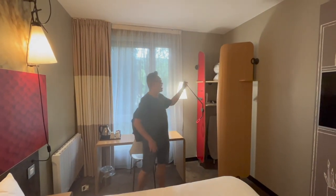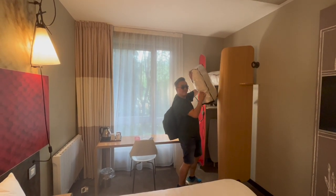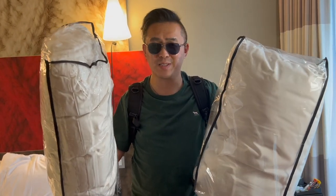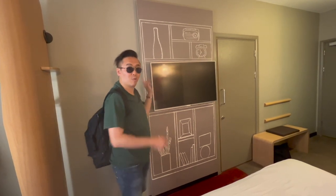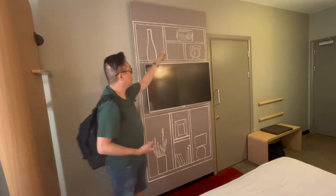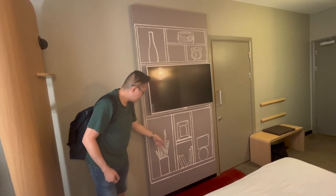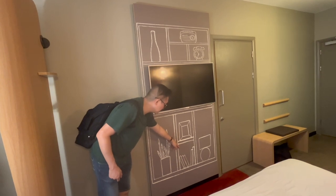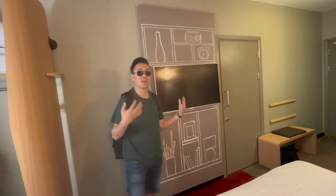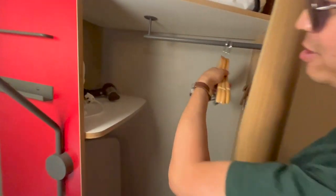We also have some extra pillows up here in this little closet area. There is two of them, in fact. Normally they are zipped together for some reason. I really like this quirky background. It's kind of like a cupboard with things on it, such as a vase, radio, a clock, pens and pencils, and maybe brushes. Not sure what that is. Those might be books. Not sure what those weird objects are, but it's a nice little artistic touch, I think. This is a nice area to organize yourself. Here are hangers.